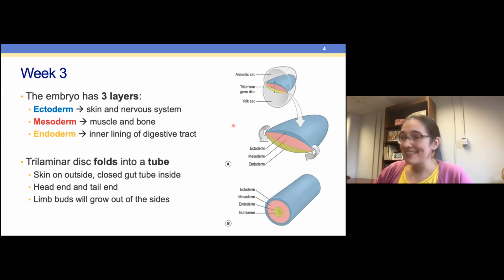But really my favorite week is week number 3 over here, where the embryo now has 3 layers. So it's seriously counting right up with you. So what used to be 2 layers now is 3 layers. Each layer will give rise to different portions of the embryo. Ultimately, we've got the ectoderm. Ecto means outside. So one of the parts that it will give rise to is the skin, going all around the outside of you. It also forms the nervous system. The mesoderm, in pink over here, middle layer, will form muscle and bone, and the endoderm, endo meaning inner, will form that inner lining of your digestive tract.